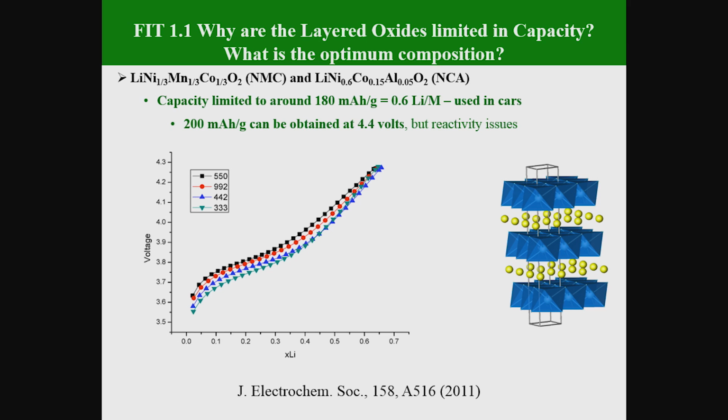If you look at all these different compositions of NMC, you'll see the open circuit voltage and the free energy of reaction are not too different, and about at this point they start crossing over. What we're really interested in is going further and further up here, and we know from our past results, the higher you push the charging voltage, the faster the fade rate. So we're going to try to understand exactly what is going on there.